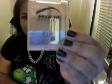Then a while back, I picked up the Milani Brow Fix Kit. I don't think I put this in the haul. I haven't done a haul since I bought this. This is why I film right away, because I forget everything. But I got it in medium. Yeah, medium. This is what I use every day. I actually really love it.